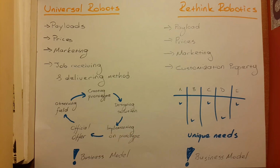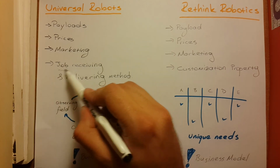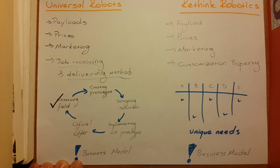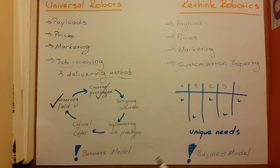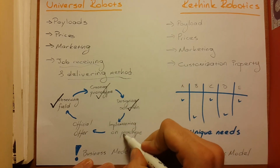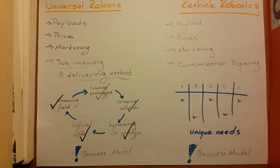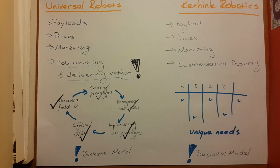If we talk about Universal Robots first, the most important thing that they apply, and fascinating to me, is their job receiving and delivering methods. If you need to apply a collaborative robot application in your field, you bring your problem to the Universal Robots system, and they come to your production field and observe it. After that, they go to their engineering areas and create a prototype to simulate your real-life problem. After that, they design the collaborative robot solution and implement it on the real-life simulation prototype in their engineering area, and they present it to you with an official offer, which lets you see a glimpse of your factory 2 years from today. So I think this property is the most important part of their business model.